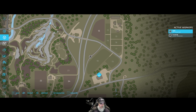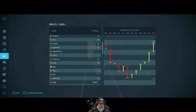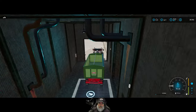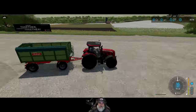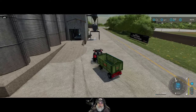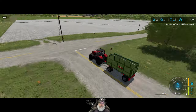All right, so if we go to here and we select wheat, it shows that we have 7,441 liters in storage. Beautiful. And then if we want to pick that up in the future, then we just do that from here. So I think it's time now for us to start baling.